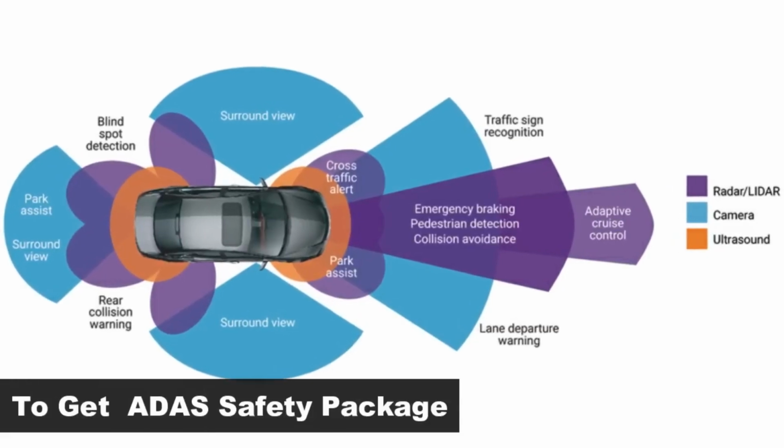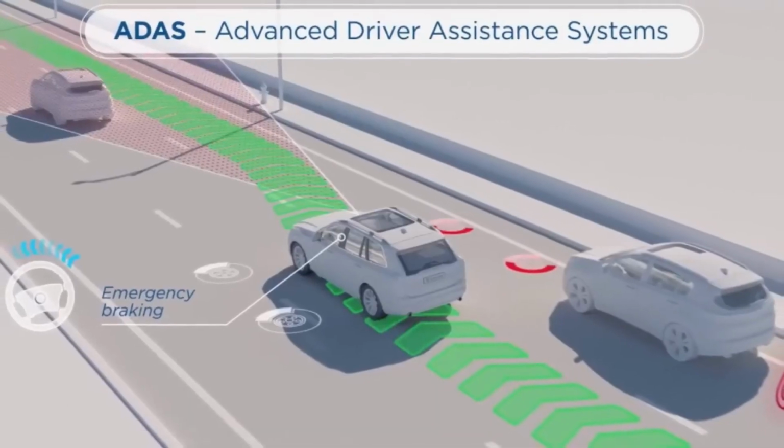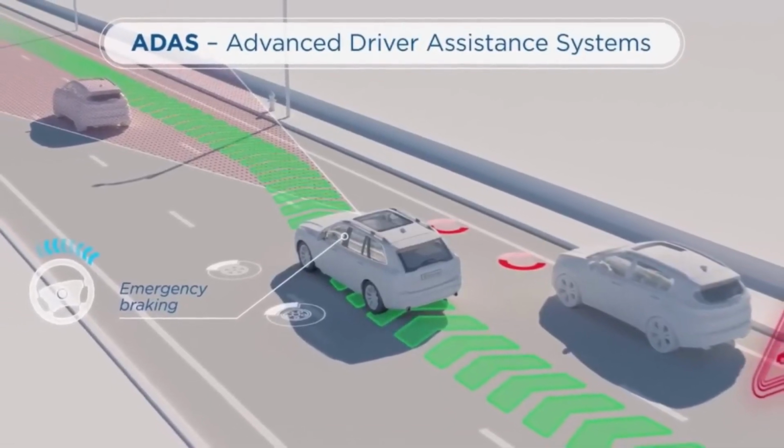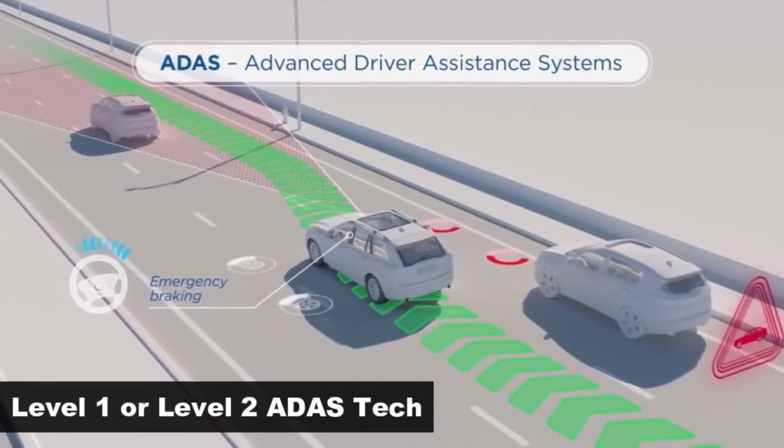But the biggest addition to the equipment of the Harrier will be the Advanced Driver Assistance System, ADAS, since this feature is growing common in the SUV space. It will be interesting to see the level of automation on offer in this safety tech.